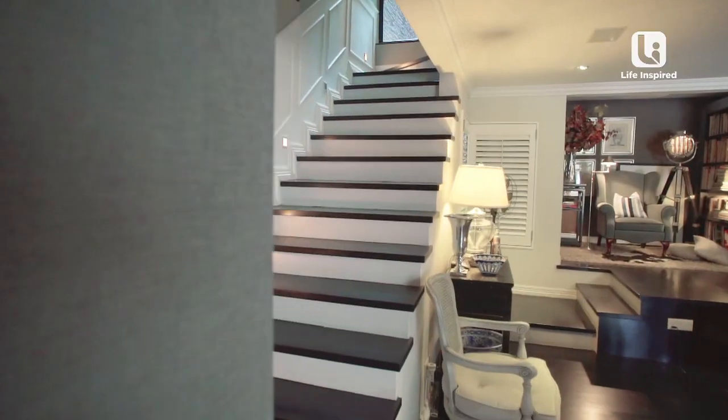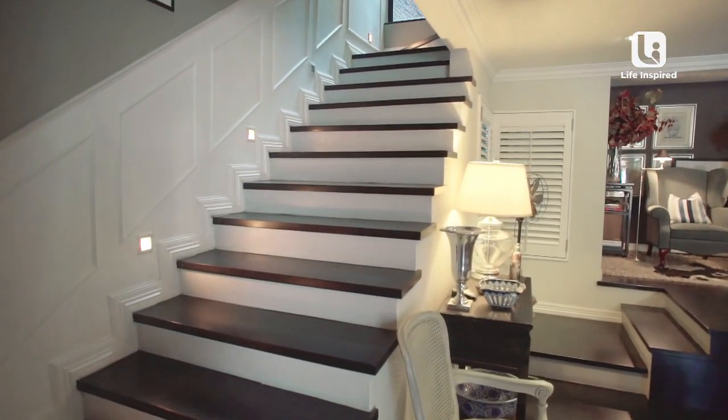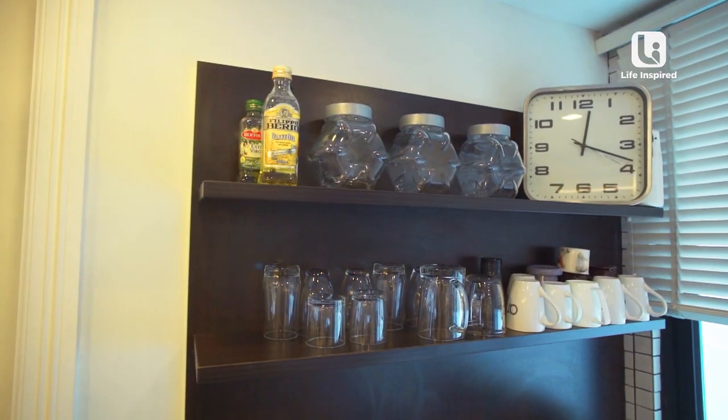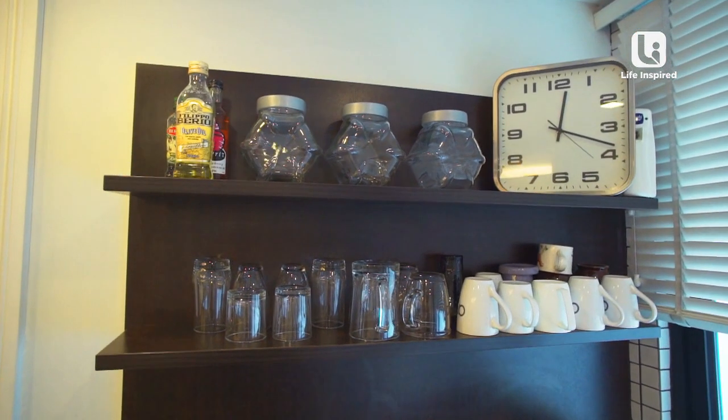The most important thing is just to maintain whatever the designer has molded your house into, because he has the best vision. He has the right sort of menu for you, this is the best way for you to live, like a vision for your house.